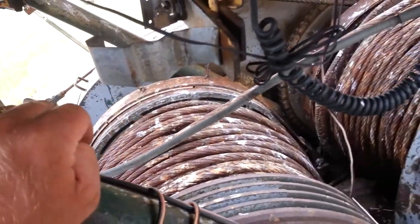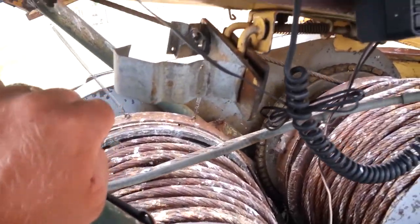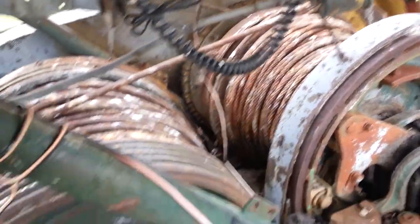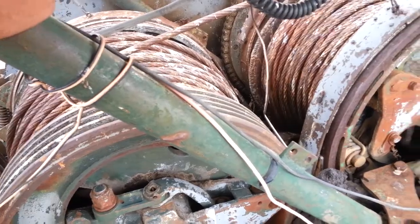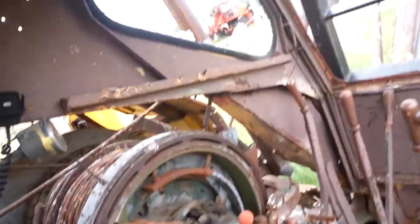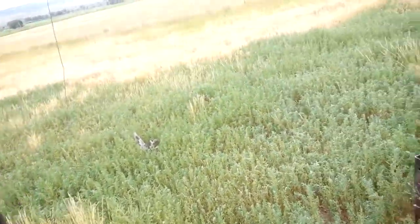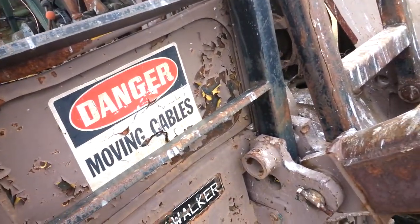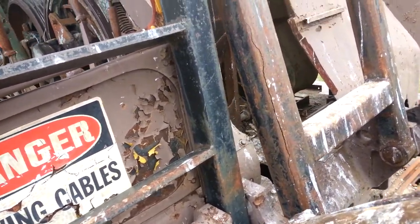Cable looks a bit crispy. I wouldn't expect the cable to work properly. But I bet you could break those bands loose, break the clutches loose. You know, that said, I bet this thing would work. I bet it would go right back to work without too much.